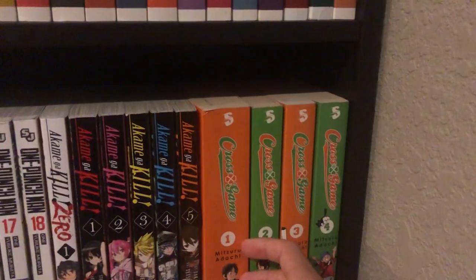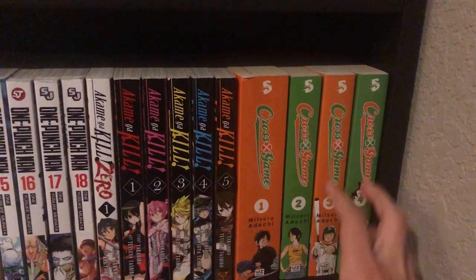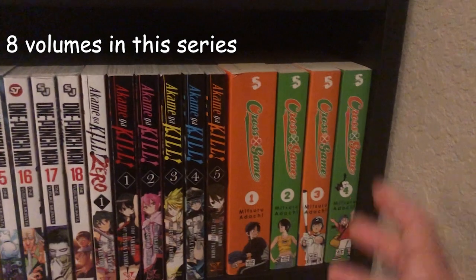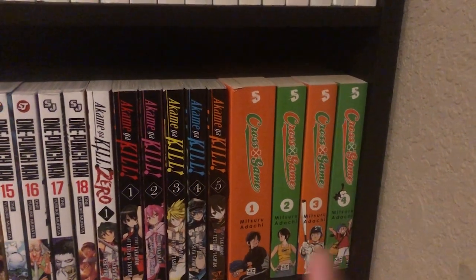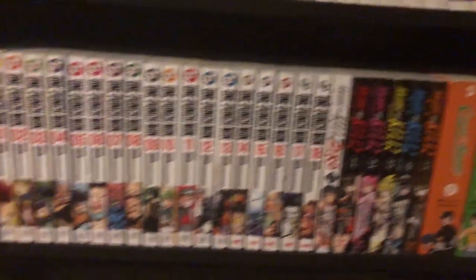All right, next up we have Cross Game, which is a baseball manga. I only have the first 4 volumes here. Don't know how many volumes are in the series, but I love sports anime and manga, and I wanted to dive into this one. It's more of an older one, so yeah, I wanted to dive into that. Super excited to read about this series.